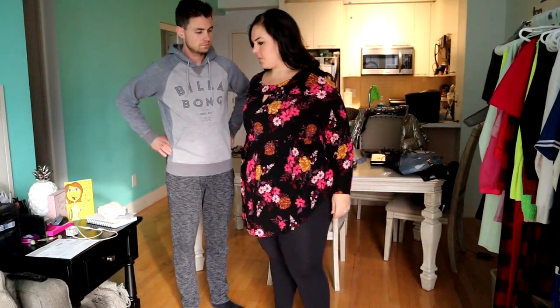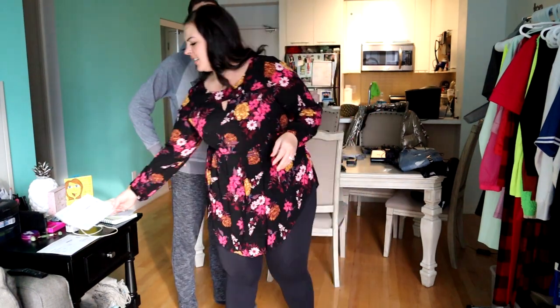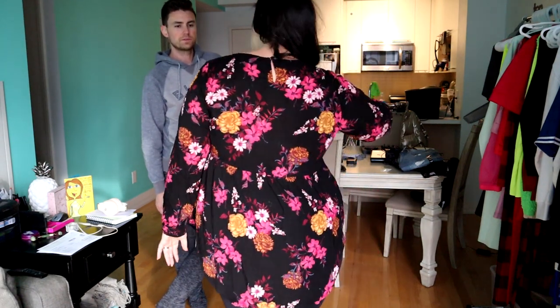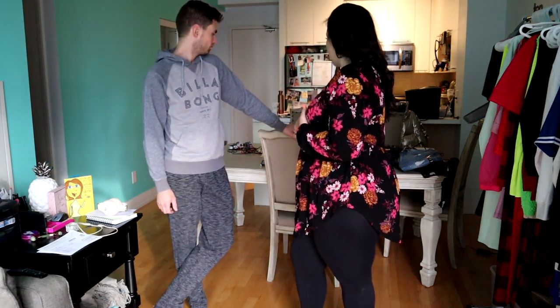All right. So next we have the black floral gauze baby doll tunic. So here it is. It's long sleeve for all you long sleeve babes. I am wearing a size 1. I like this one. It does go high low on the side. And this one looks good on you. This one is $45 Canadian, but I just checked out online and it shows that it is $31.43 Canadian right now. So I'm not sure if it's on clearance or what's going on. It's just a sale. But that was today.